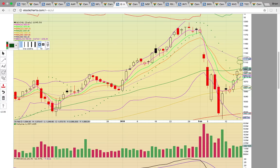There is a bullish crossover here on EMA 4 crossing over EMA 8, the pink line over the lime line, and there was a close again above EMA 13. The chart's been trying to reverse.